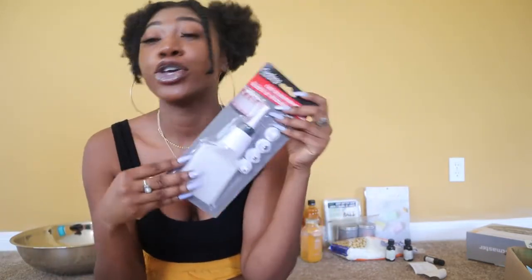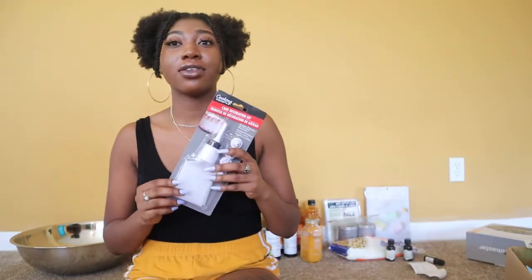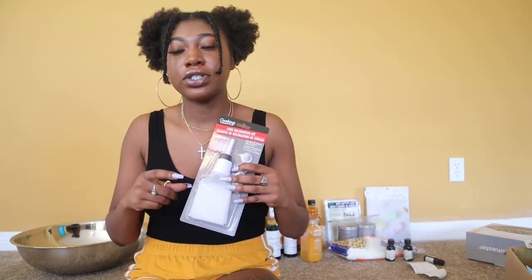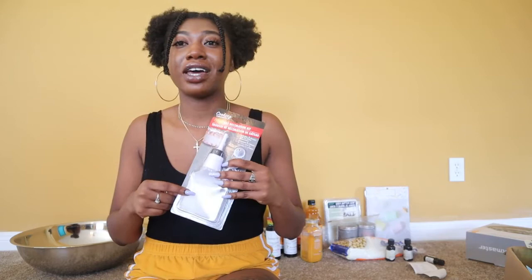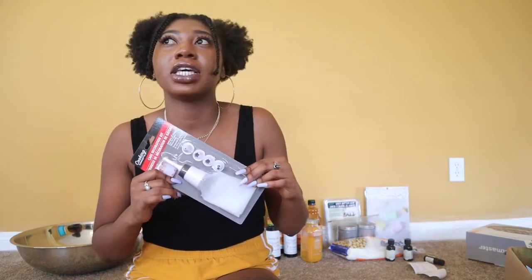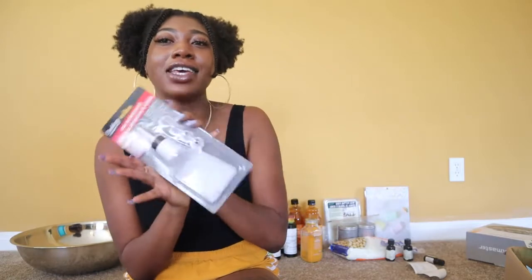I got a piping set. You don't need a piping set. But I decided to get one because I like the way that I've seen some people making butters put their butters inside of a piping bag first and pipe into the containers, and I think that might be a little bit less messy, and I think I can make them look a lot nicer for the customer too. If I'm making hundreds, it might be easier to just scoop it in there, but for now, I think it's a nice touch.